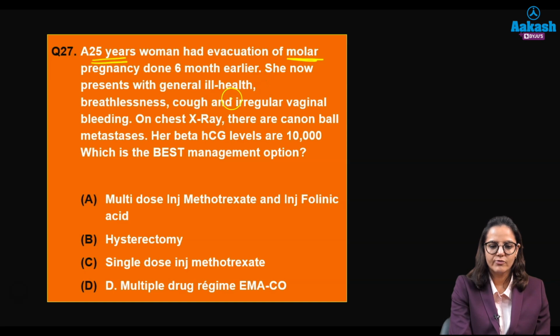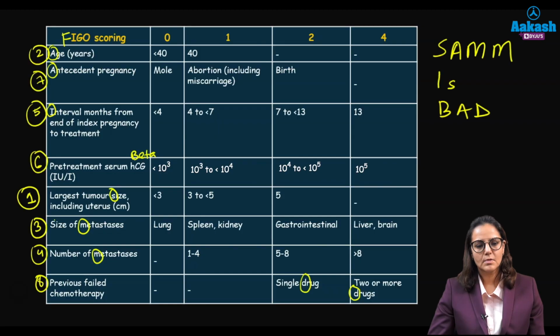She is now complaining of breathlessness, cough, bleeding, which means there has been metastasis. Chest X-ray is also showing cannonball metastasis. So this has gone to the lung. Beta HCG level is 10 raised to power 3. Now they have been asking a lot of questions around the FIGO classification of gestational trophoblastic neoplasia.